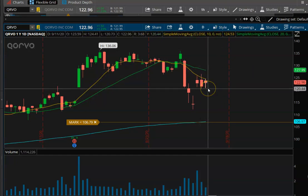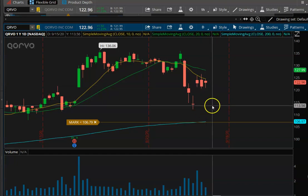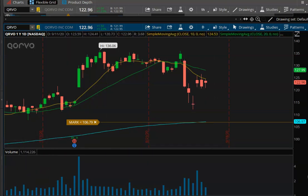And I think if you just lose this 120 and you start to see a little bit more aggressive selling in the market, which may be on tap, that it will fill back into this gap and come back down here a little bit closer to 114. So Cuervo is definitely on the list as a potential short.